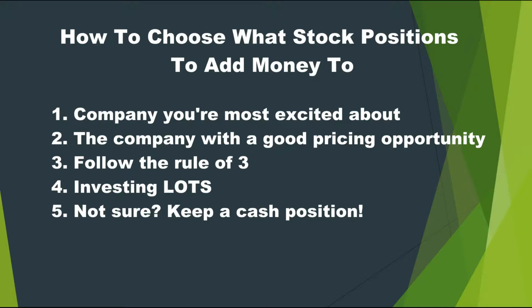The fourth option is investing in lots. This kind of depends on each person, but usually you pick a number, whether it be $50, $100, $500, or $1,000, and just beef up each of your positions till they reach the next total lot amount. So if one of our positions is at $500 and we consider a lot to be $100, then we add to that position until it reaches $600. If it's at $570, then we add to that so it reaches $600. So just investing in lots, just adding to each of them so they each have a round number of lots.